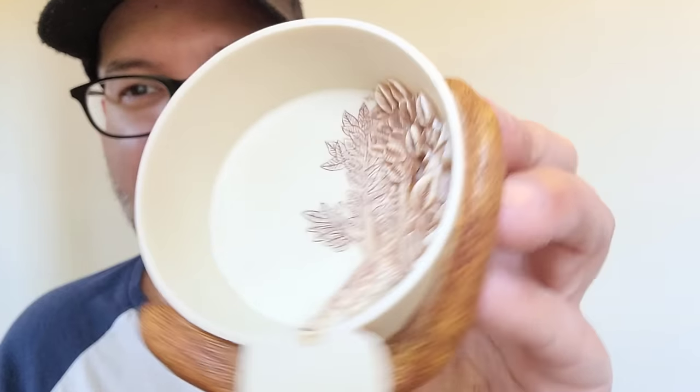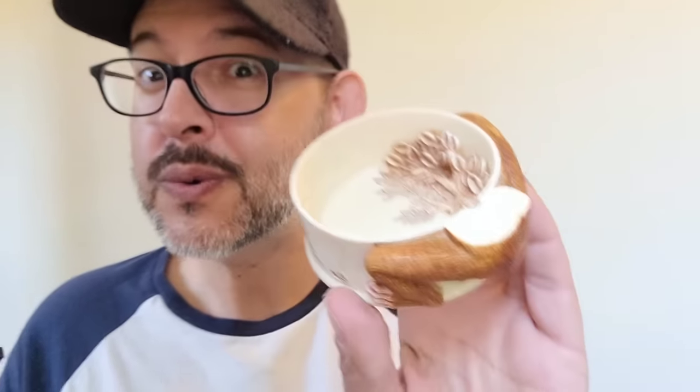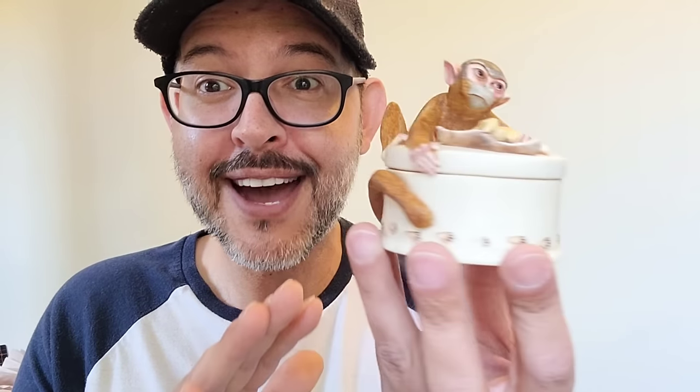And then when we open it, as is the case with most Harmony Kingdom, there awaits a little sculptural surprise on the interior. This one happens to be a leaf or a branch with more leaves on it, which is a little simple for them because sometimes you open them and you're like, what does that have to do with anything? But who knows?